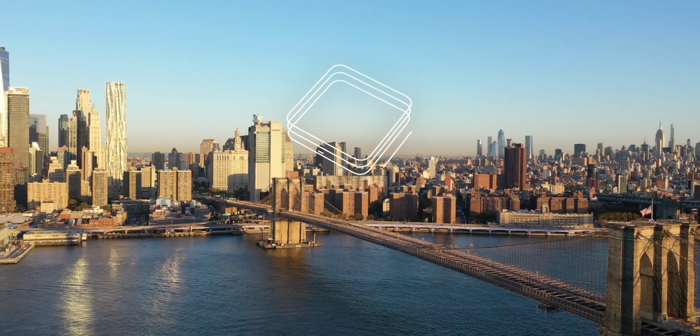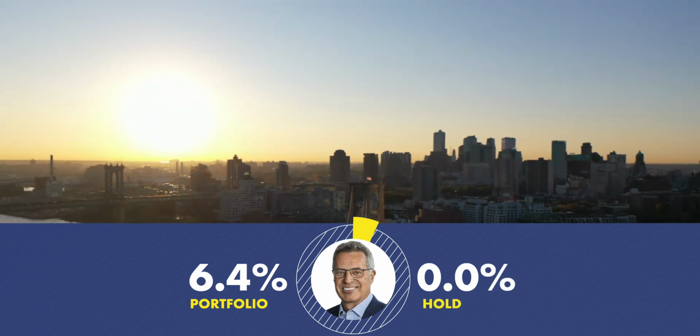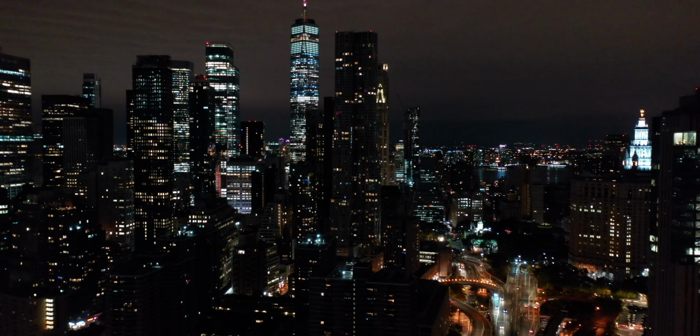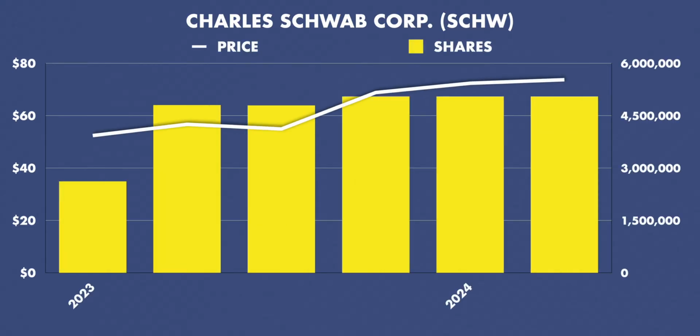Okay, back to Bill Nygren. Charles Schwab Corporation makes up 6.4% of his portfolio, and last quarter he did not make any changes to this position. Charles Schwab Corporation is a financial service company that provides a range of investment and banking services. It is one of the largest brokerage firms in the United States. Bill Nygren bought his first shares in Q1 2023 for around $52. Now the price is closer to $73, so it seems like a good investment. However, it's still too early to draw any conclusions about this position.